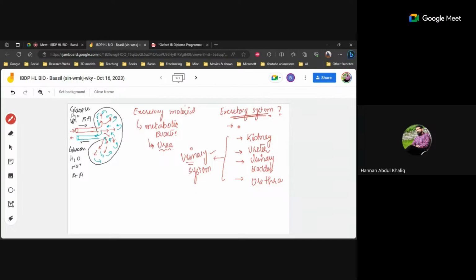Remember, in the excretory system, the organ that is forming the waste would also be included, and that organ is the liver. Urea is made in the liver. So it means the excretory system is different and the urinary system is different. What's the difference? Only one organ: the liver. The excretory system would include the organ that is creating the waste and the organs that are filtering the waste. The urinary system is only those organs which are filtering the blood, not creating the excretory material. Did you get that? Yes, sir. The liver is part of the excretory system, but it's not part of the urinary system.